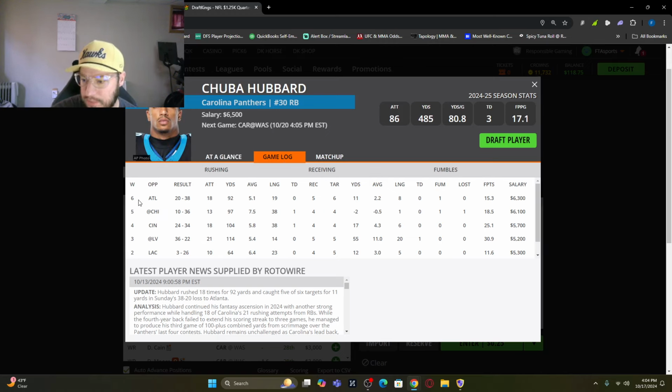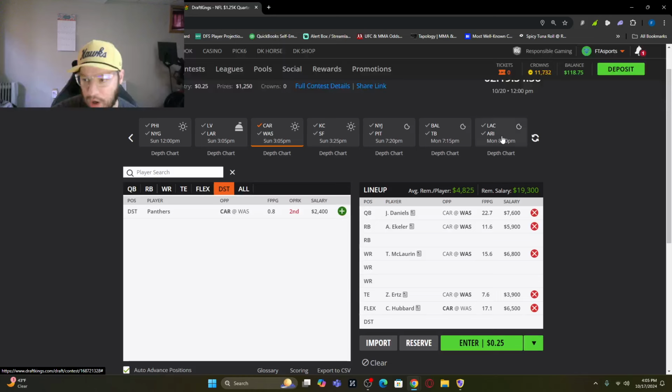Hubbard there, 15.3. If we look at running backs for Washington, Washington against the running back, though, they're ranked 23rd out of 32. They give up 27 fantasy points per game, so Hubbard makes a lot of sense. He's averaging 17.1, so they are giving up a ton. They're ranked 19th, giving up 24.3 fantasy points per game to the running back. So he's still in a great spot here at 6,500, especially if Andy Dalton just dumps off passes to him or hands the ball off to him.